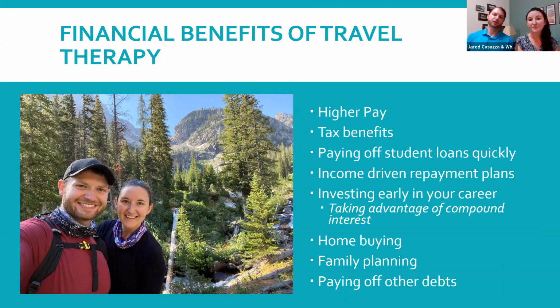Some people choose to just travel to save up for a down payment on a house, in order to settle down somewhere, buy a house, put 20% down, that kind of thing. Also, if you're planning to have kids, it's always nice to save a little extra money early in your career. And then you can use it to pay off extra debts like credit card debt. Some people accumulate credit card debt in PT school, or car loans. Use the extra money to pay down those debts. Yeah, so as you guys can see, tons of financial benefits, again, if you're smart with that money.